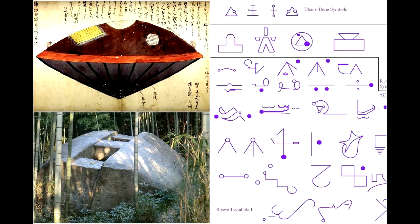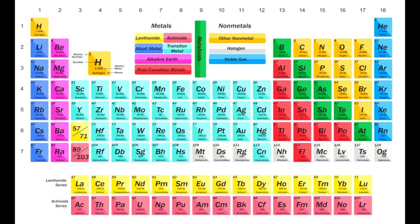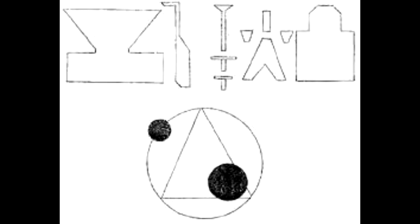They must have modes of communication that can be passed on aside from digitally. Language, symbols, pictograms. And you can see really clearly that these pictograms, especially these Utsuro-bune pictograms on the craft, are very, very interesting. Let's look carefully at this top one, the pyramid with the circle embedded in the left side. Very primary shaped, very simple.